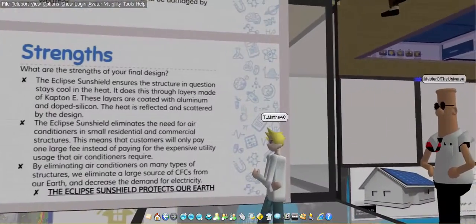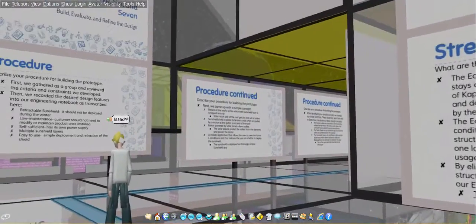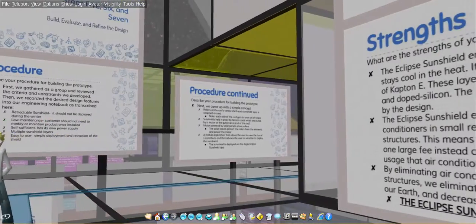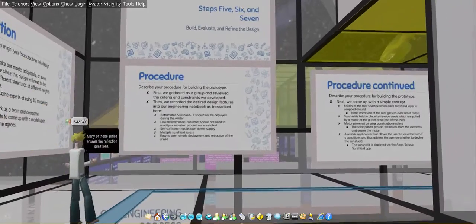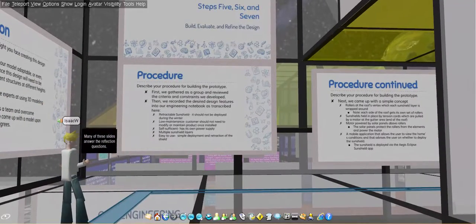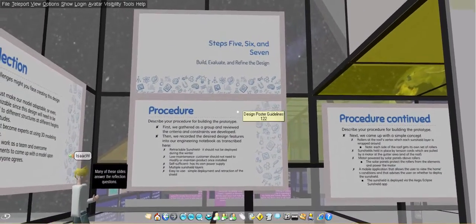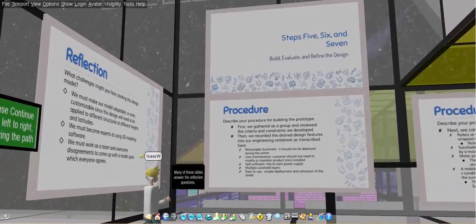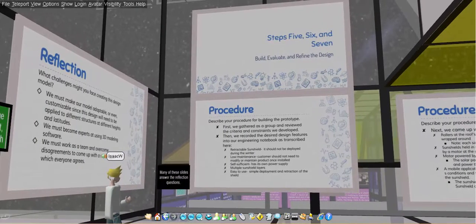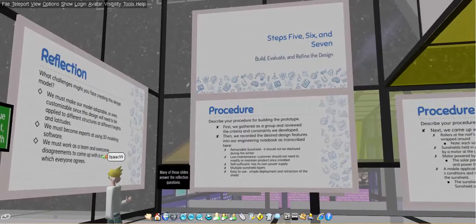So the procedure we took while building our prototype was to simply gather groups and review again the criteria and constraints that we discussed earlier in this project. We made sure that everything we were designing fit within the constraints and the criteria so that we would have the perfect project. While we were doing this, of course, we did our research. We learned how the sunshield worked, what materials it was made out of, and how it was able to reflect light and heat from the sun out of any object it was covering.